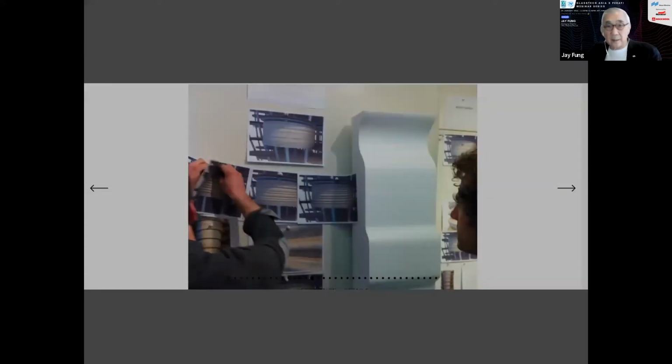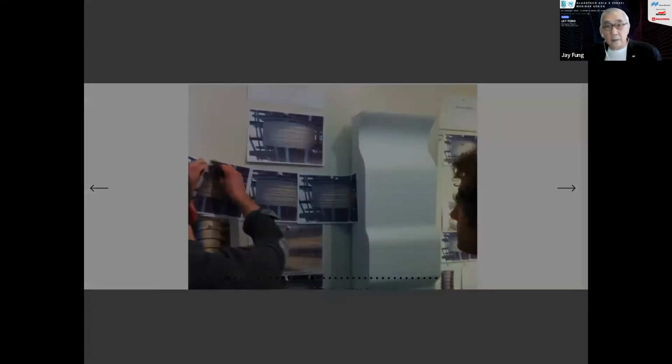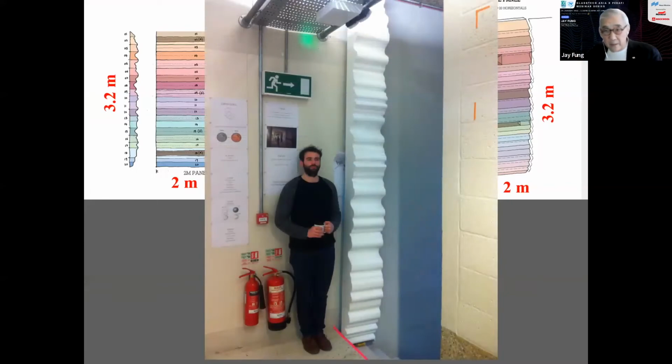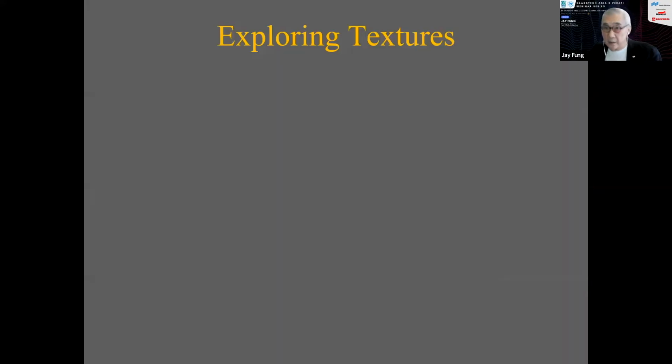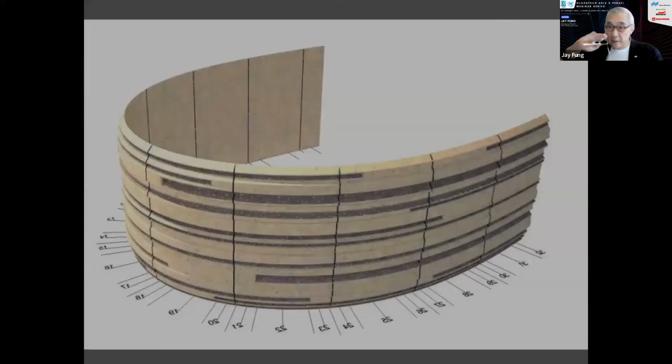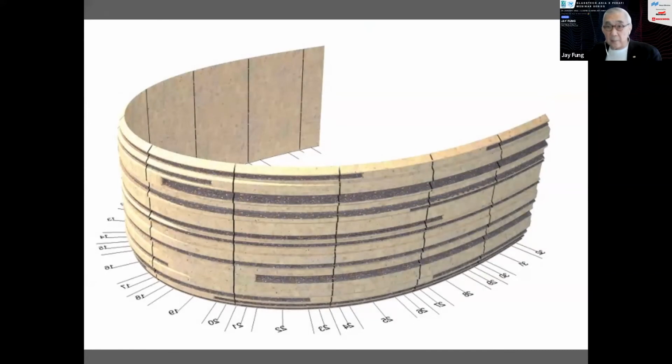I said yes. So he changed his profile to something like this. It's all curvy, it's all wavy, and each one is about 3.2 meters tall and 2 meters wide. Now the next thing is that we look at the textures. There are two different textures, the rough and smooth, on each panel. The recessed, curved, darker part is the rough texture, and the lighter one is smooth.